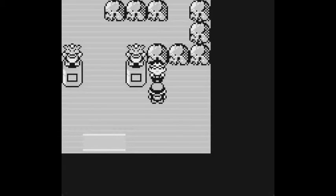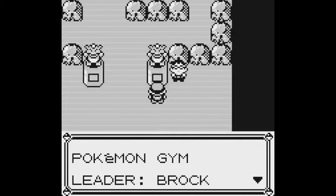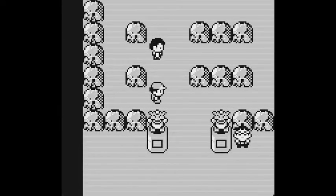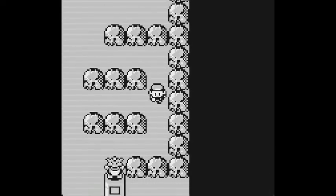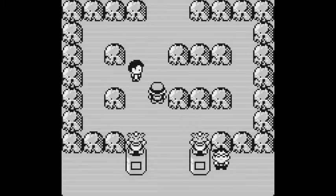Okay. There we go. So if you check these statues, it says Pewter City Pokemon Gym Leader, Brock. Winning trainers, Green. So it looks like Green already beat me here. So this trainer is optional, but I recommend fighting gym trainers because, well, you can't fight them afterwards, and they're pretty easy to fight anyways. Only time I recommend skipping it is if you have a Charmander or something.